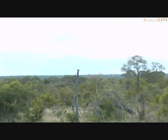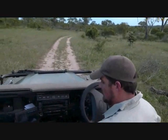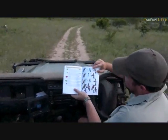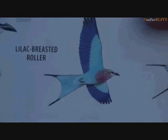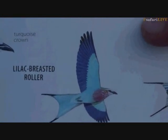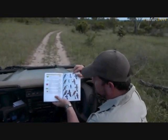So I don't know if you guys got that nice blue wing, but if you didn't, like I say, I do have a book here, so we're going to quickly just show you guys what those wings look like. So if we have a look, you can see this is the lilac-breasted roller there, and have a look at those wings when it's open. Absolutely magnificent. Absolutely beautiful bird, and probably one of the most photographed birds in Africa. They're quite common throughout, so you see them quite often.